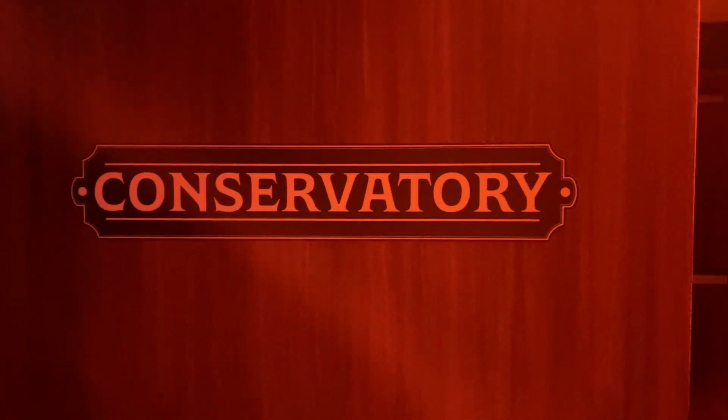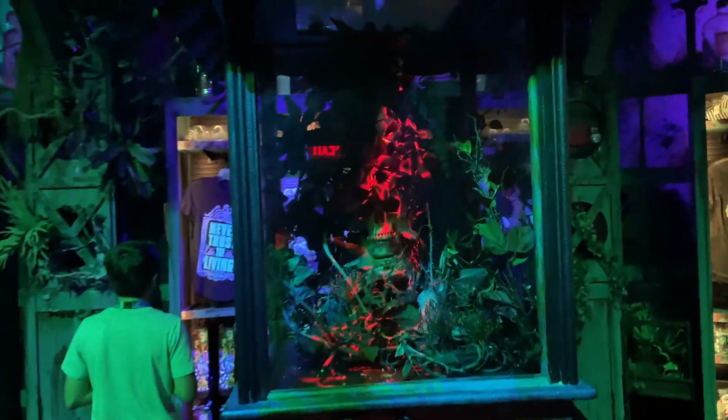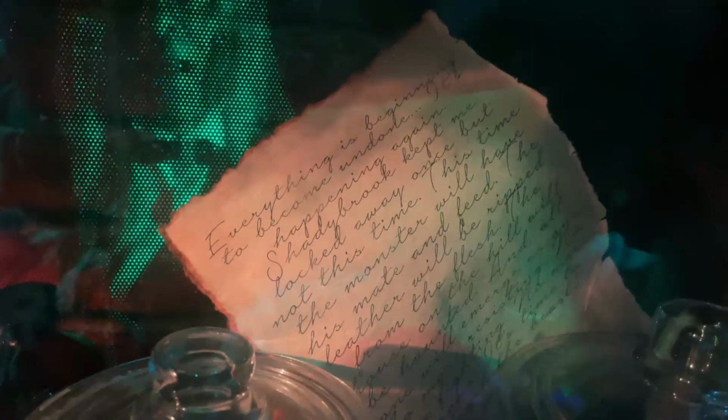Once more into the conservatory. This one might be hard to read here, gang.